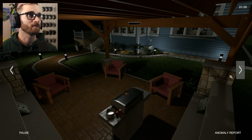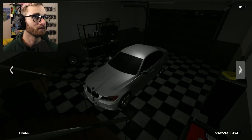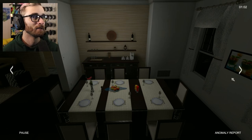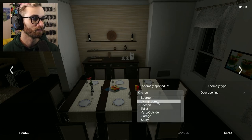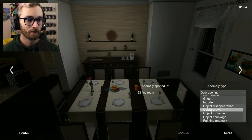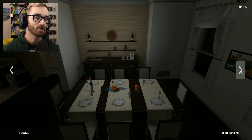Right now, there should definitely be more anomalies, right? I've only gotten, like, one, I think. But there should definitely be more. I haven't seen any of the paintings change. Is that a changed painting, and I just don't know it? The dining room? Let's find out. This is the stuff I did in the first game, just to test and see what has changed.